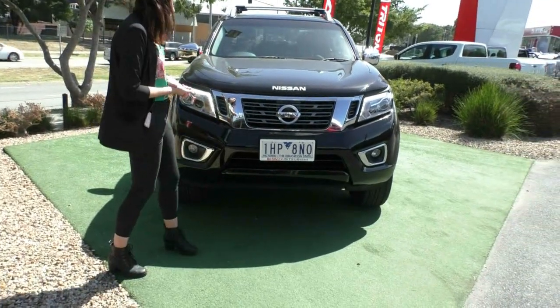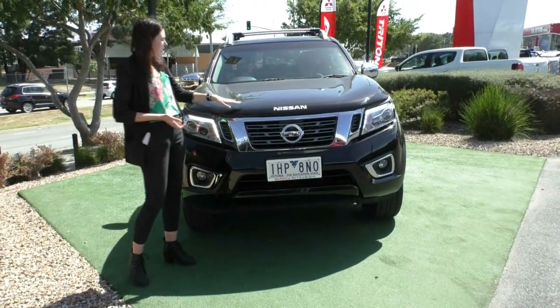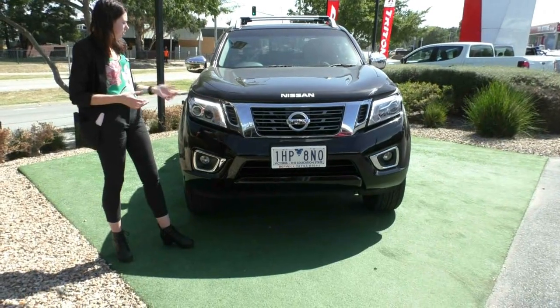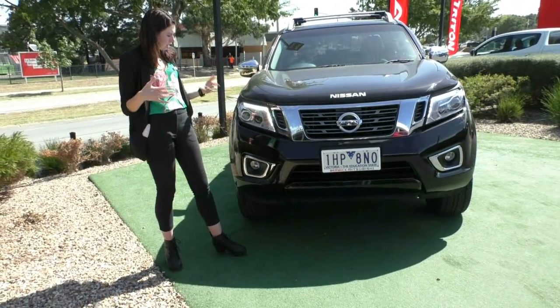Now on this car itself, sorry I should say, you do have the smoked bonnet protector on there as well. It does blend in nicely with the black paintwork and it does have a Nissan on there as well. Now what this bonnet protector does is protect the front of the bonnet and also the windscreen a little bit as well from any stone chips that might flick up from the road.